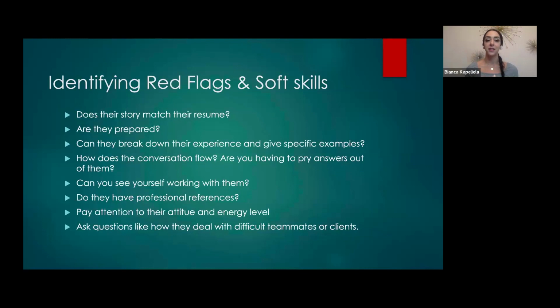Number one, does their story match their resume? A lot of people, especially with ChatGPT and a lot of AI, anybody can write a resume, right? So you want to ask those probing questions and watch how they respond. Are they able to expand upon it?